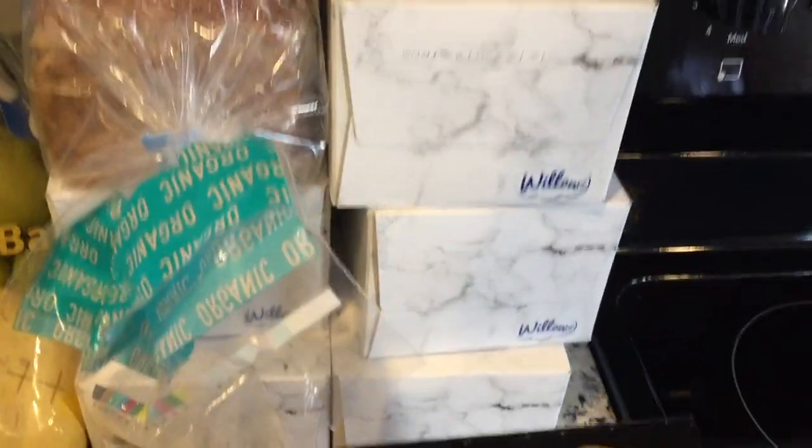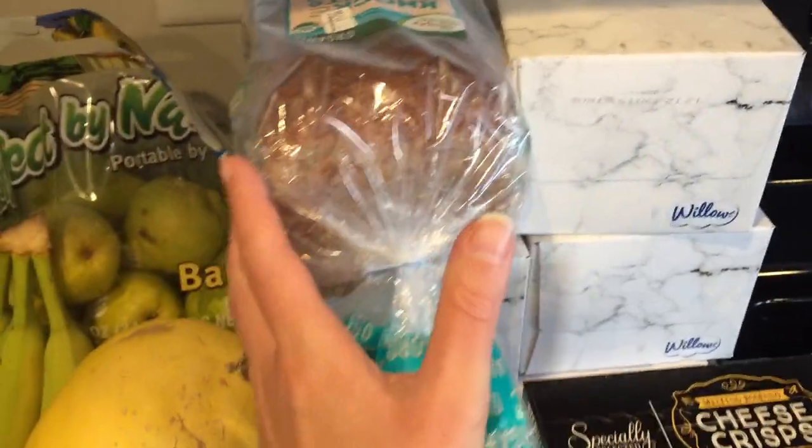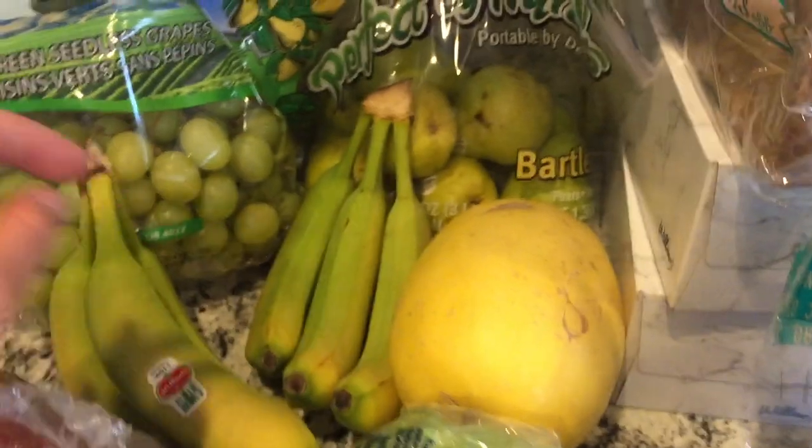I got 5 boxes of tissues, bought another loaf of bread. Not sure if what we have will get us through the rest of the week, and we keep our bread in the refrigerator anyway, so it will last for sure.